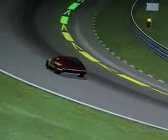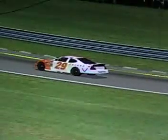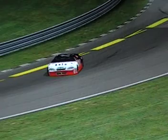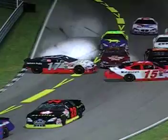Seth Cole down on the grass in the 75 car. Boy, Dalton Day, he got the worst end of this deal, obviously.